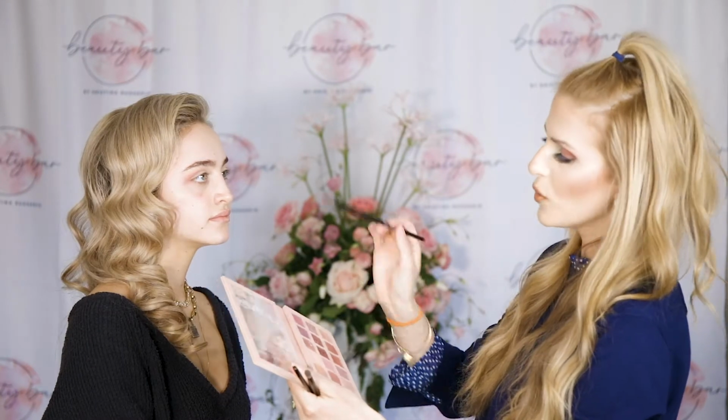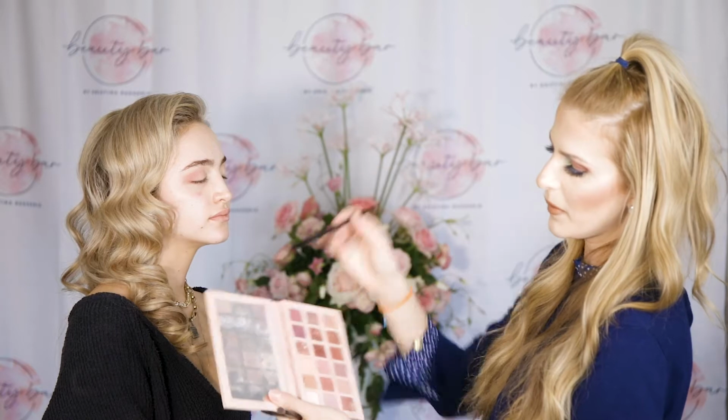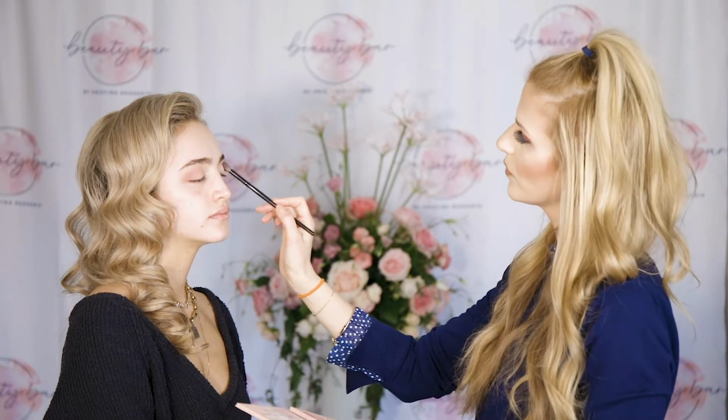We are actually going to buff a little bit of the color Play on top of what we just did. Play is this really pretty peach. And I'm just gonna put a touch of this directly over what I just did.